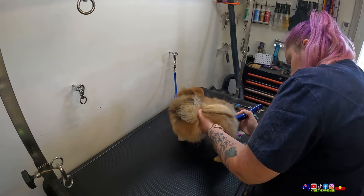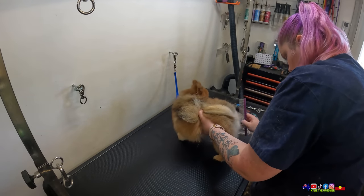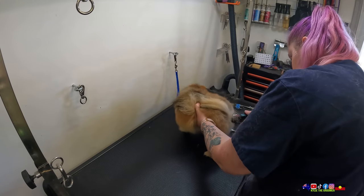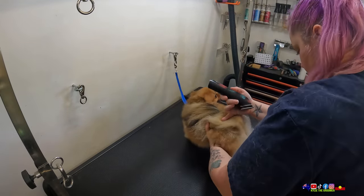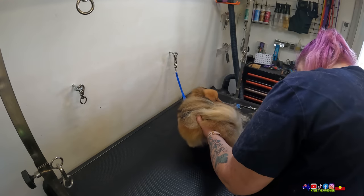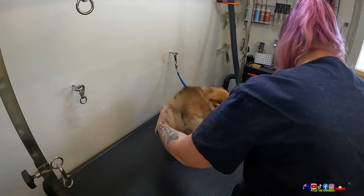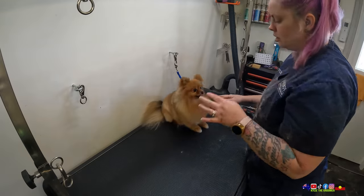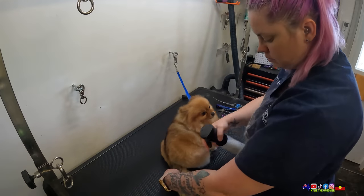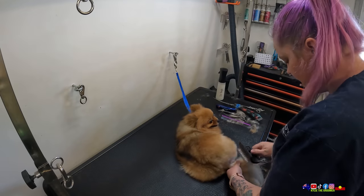I really want to do this with scissors, but that's not going to happen. No, don't get mad now. Good girl. Okay, that's enough. Yeah, so her tail is just going to be a whole other story. Oh, itchy nose after touching your butthole. So we are just going to work through it as best we can, okay?